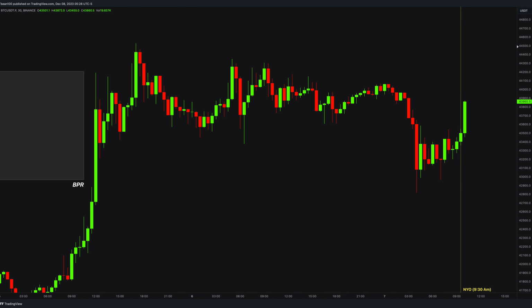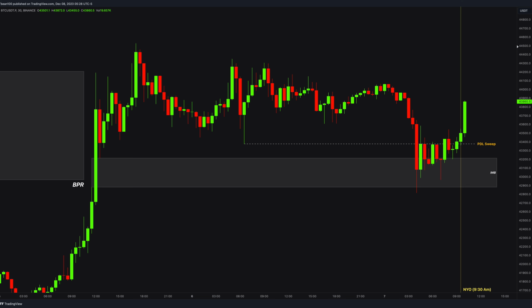So the next day, price strongly dropped to this 30-minute imbalance right here. It also swept the previous day low as well. So what I was looking for here is a reaction trade. But the price dropped so fast and hard. I wanted to see a momentum loss first. I did not want to jump to any trade quickly. Let's check out lower time frames here.